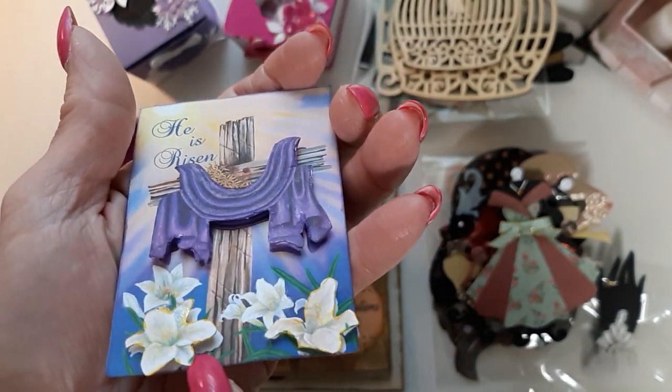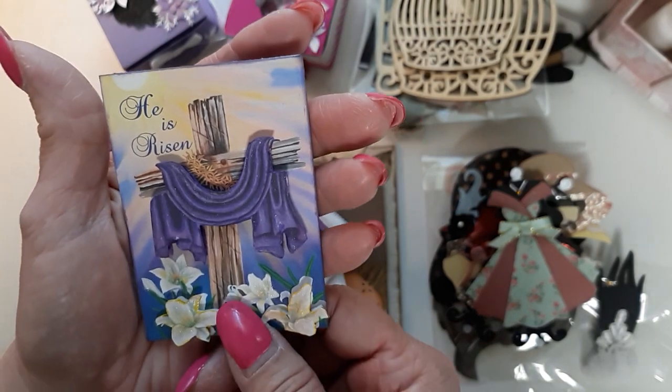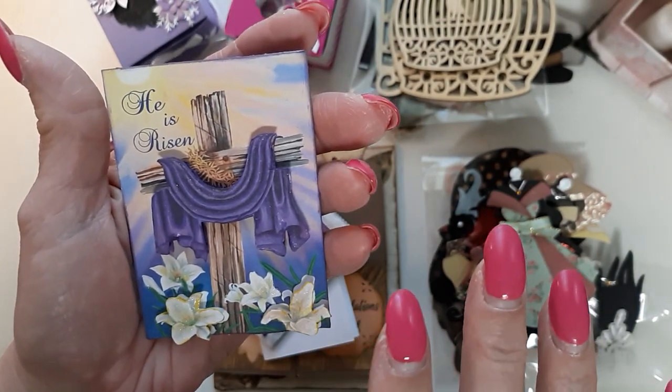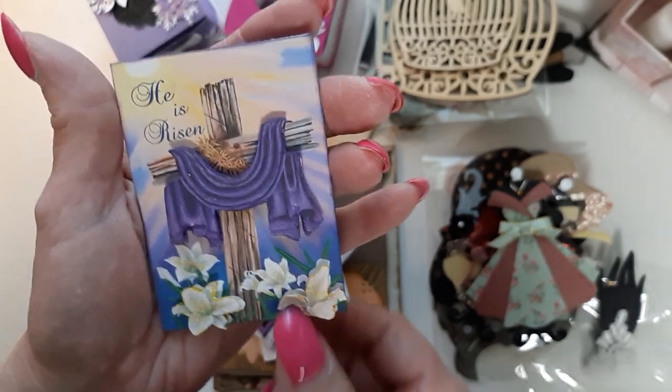Oh, my goodness. Look how dimensional. It is so beautiful. And I know this is not for my challenge. It's just Happy Mail. But girl, this makes me so happy. It is going in my book.